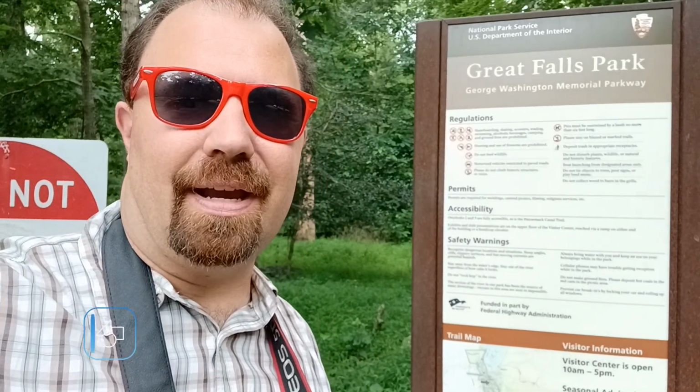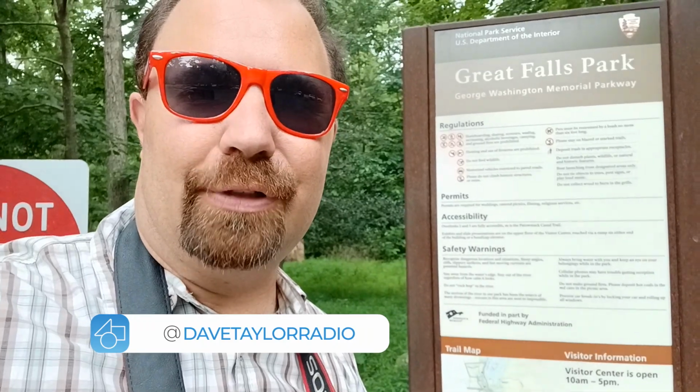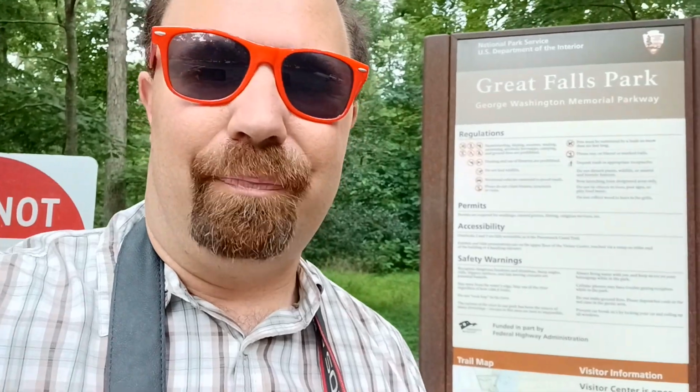It's the Rover Dave Taylor on another adventure, and this time I'm at Great Falls Park in Northern Virginia. The Potomac River runs through here, but it's a lot of jagged edges and big rocks, so you can't really go through it, but at one time it was a big area for trade. Let's go check out the trails, and let's go check out the falls.